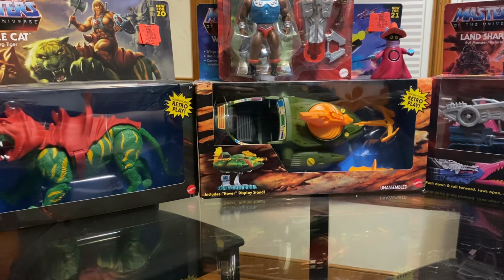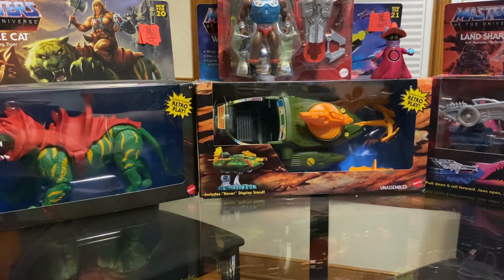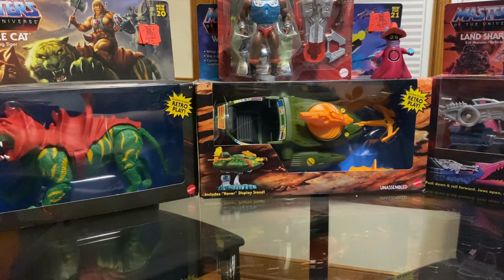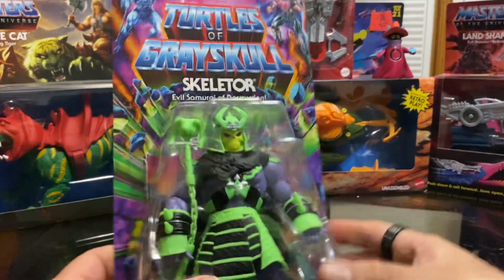Hopefully, I will probably be getting a couple more vintage figures. Maybe He-Man, Skeletor, a couple other ones. I still have Rangman. I know I have a Battle Cat somewhere. I got a couple of Grizzlords, which I'm still gonna customize. And I got a couple more things. I want to say I have a Trap Jaw somewhere, but I can't remember.